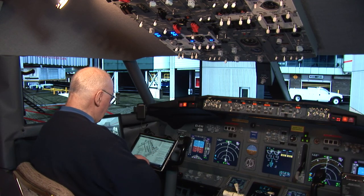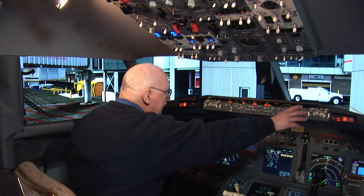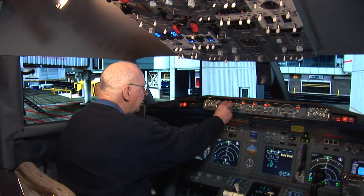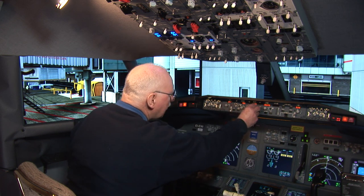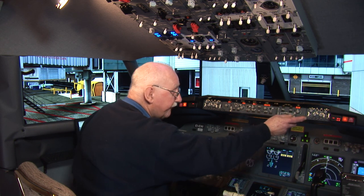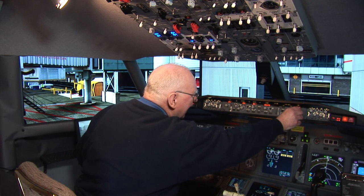So now I'm going to go here and put that information into the MCP. So we're departing on runway 06 left. So that means the heading that we need to set is 057. So I'm going to put in 057 here. I'll put 057 in the heading right here. And then for yours, Mark, I'll put 057 over here as well.